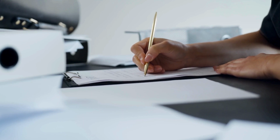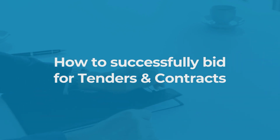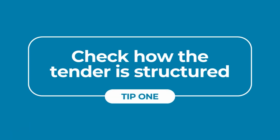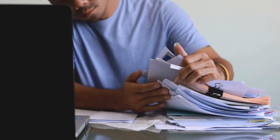Once you have set up your supported living business, the next thing you would want to do is to consider how you can successfully bid for tenders and contracts. And so here are some top tips to help you. The first thing is you need to check how the tender is structured. For example, is the tender split into different lots for different types of care, or is it grouped together?